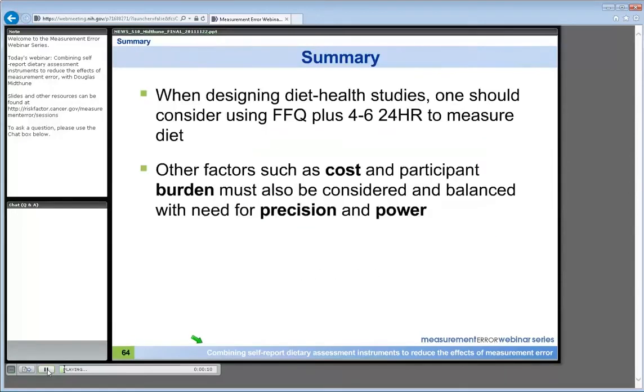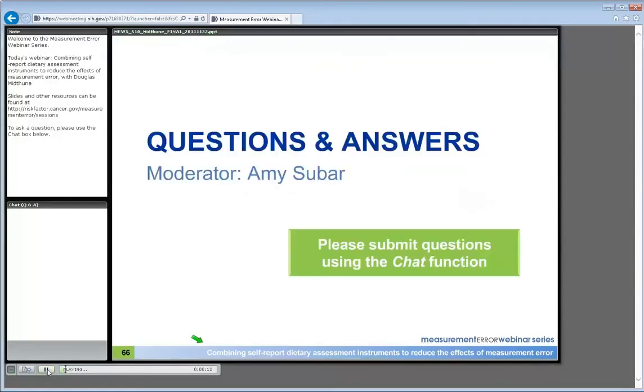I believe you just answered the first question, which was, will adding a food frequency questionnaire to 2 24-hour recalls improve the precision of estimated population distributions? Am I correct in saying you just answered that? Yes. I would say that there's a possibility of getting a moderate gain, but it's not going to be as large as when you add 24-hour recalls, just because they don't have as much within-person variation.